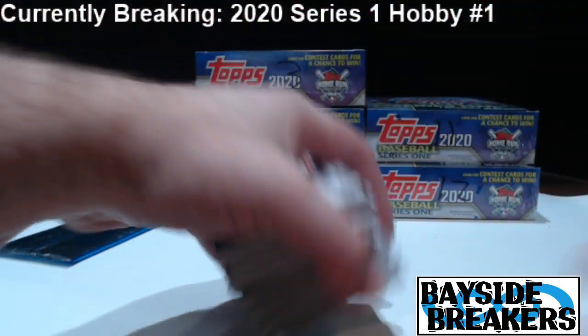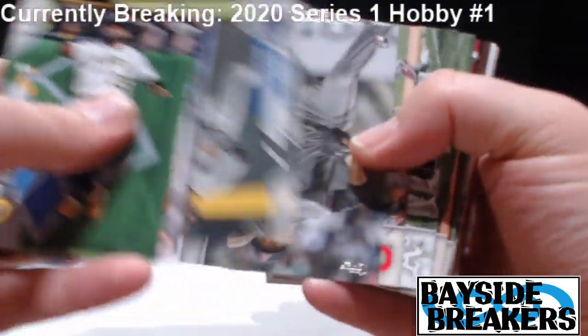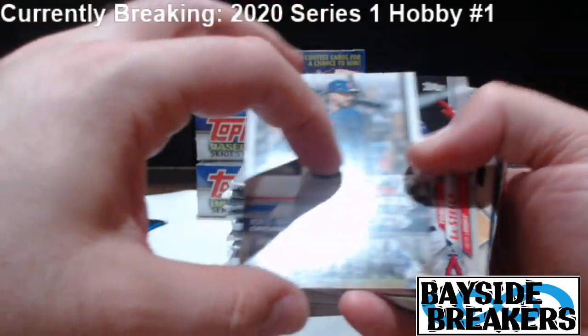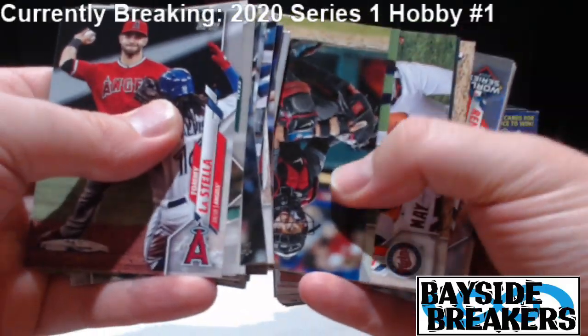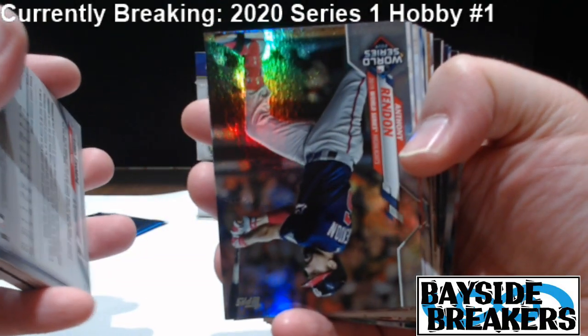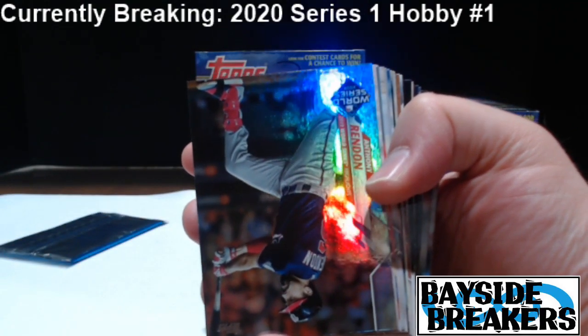Here we go. Middle third, box one. Got a home run challenge, Mr. Chris Bryant for the Cubbies. Ohtani with the '85. There's an Anthony Rendon Chrome.